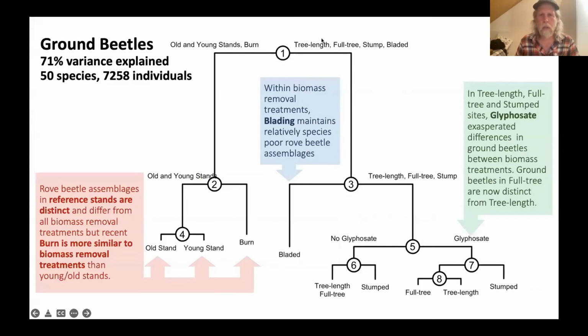When we look at ground beetles, I want to start at the bottom of the tree and have you look at these endpoints, because these are distinctive assemblages of organisms based on the composition, the abundance, and the species richness of the animals that are there. The first point I want to make is that all 3 reference stands come out having distinct compositions in terms of ground beetles. Whoops, I think I have a typo in here.